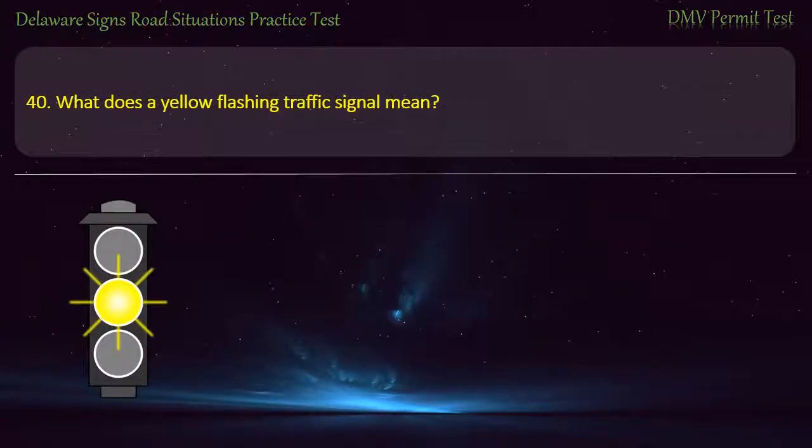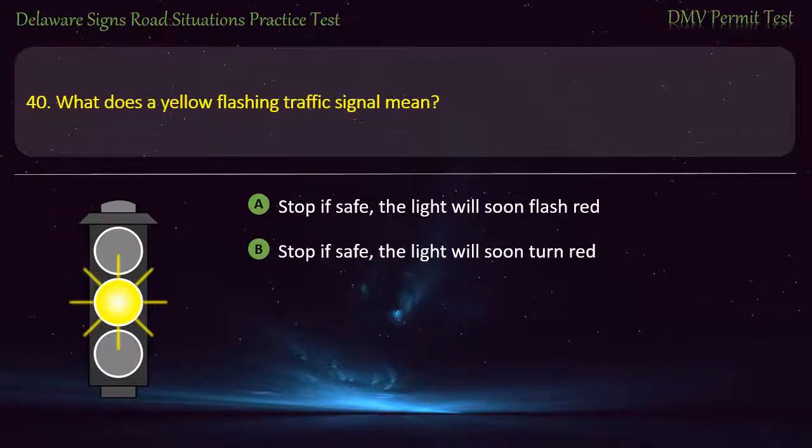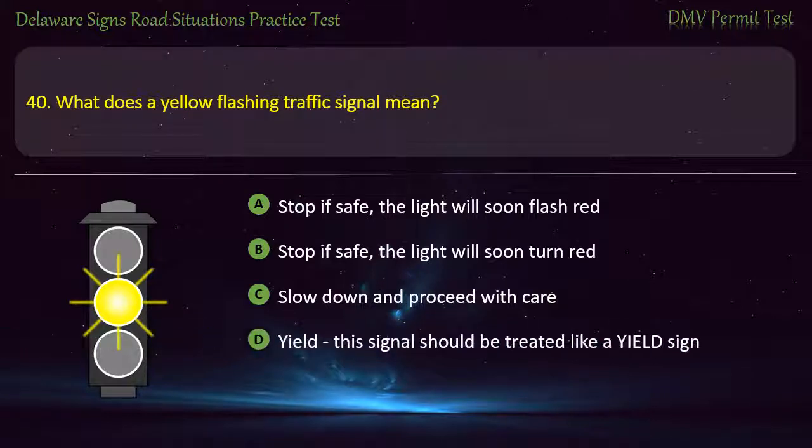Question 40. What does a yellow flashing traffic signal mean? Stop if safe, the light will soon flash red. Stop if safe, the light will soon turn red. Slow down and proceed with care. Yield. This signal should be treated like a yield sign. Answer. Slow down and proceed with care.